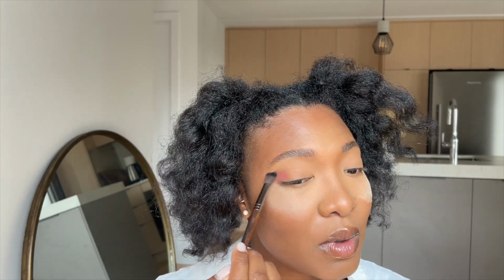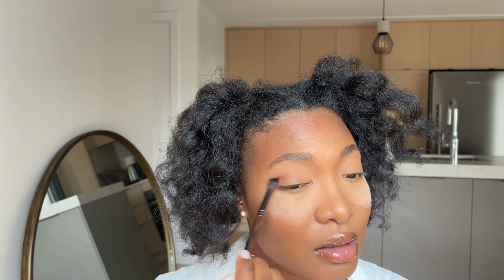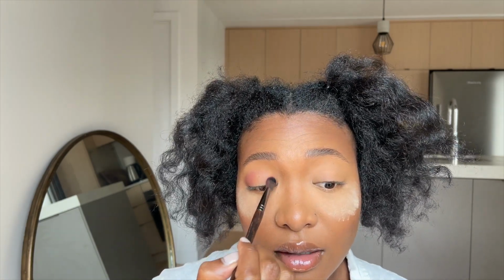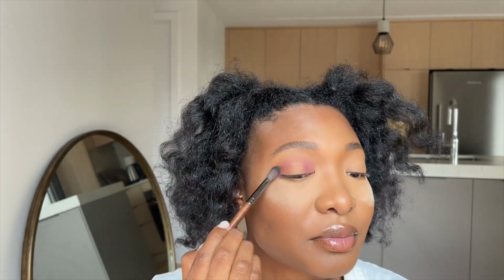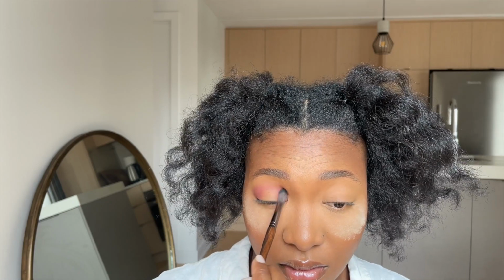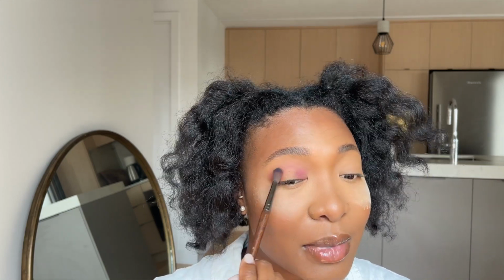So I'm going to put this one, just blend it out. Put it a little bit into my crease, but mostly focus on the outer part of my lid. Going to take Instinct again and put that in my inner corner, like right here. And I want a wash of this, so this is why I'm only using a fluffy brush. I'll use another brush after just to pack it in. I feel like it looks beautiful already. Okay, just blend that into my crease.